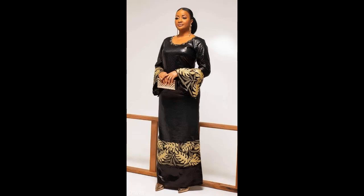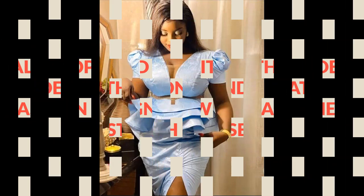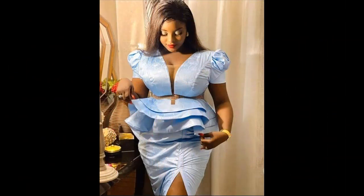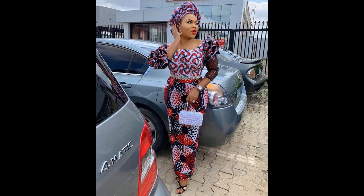Also, a big shout out to all the fashion icons, the ever creative African fashion designers, especially from these three countries: Nigeria, DRC, and Senegal. A big up to them. We are proud of them. As I always say, we shall continue to use our platform to promote their creativity to the rest of the world. They made all these lovely dresses, and all credit in this video and props goes to all these iconic fashion designers from the continent of Africa who are doing us proud, who are putting our name on the global map when it comes to fashion.